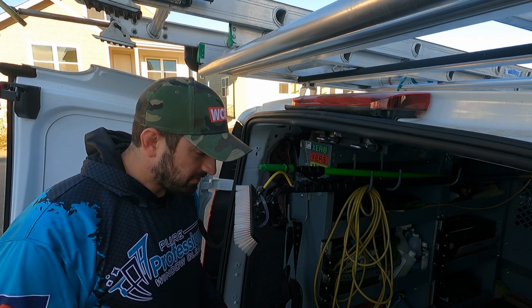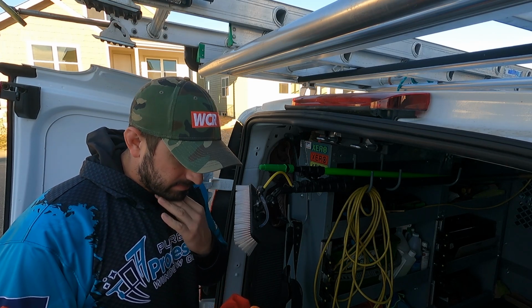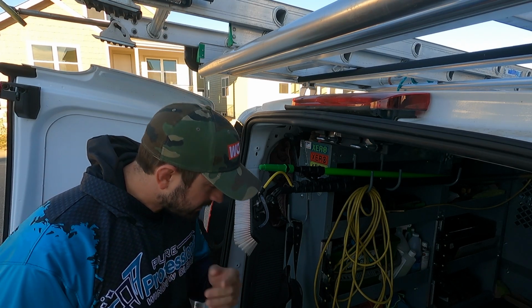So I'm starting to wonder if I possibly have some, I don't know, just some nasty moisture buildup. So I hope it's not rusting, but yeah, that kind of sucks.